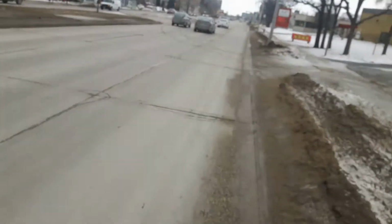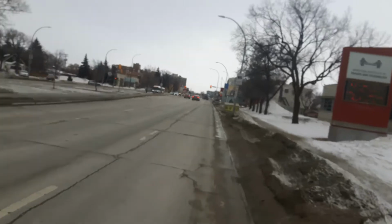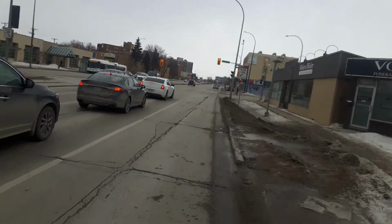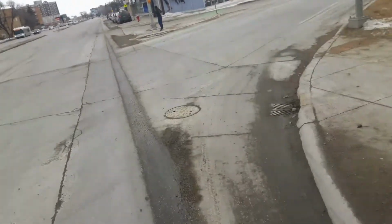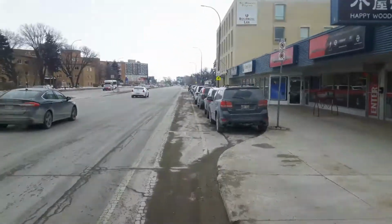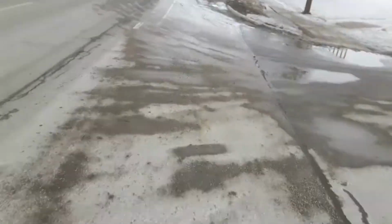Whew. The wind is taking the juice out of my legs. I should gear down. Alright, now I get a bike lane back. It's not that pleasant. All the rocks and the gross stuff from the road kind of collect over here. It's okay.